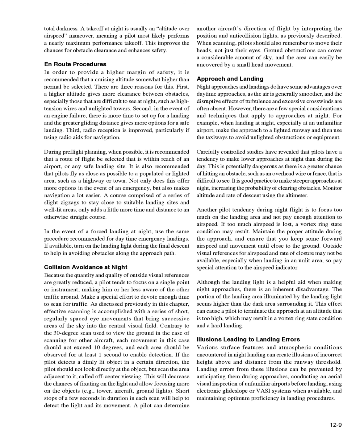Carefully controlled studies have revealed that pilots have a tendency to make lower approaches at night than during the day. This is potentially dangerous as there is a greater chance of hitting an obstacle, such as an overhead wire or fence, that is difficult to see. It is good practice to make steeper approaches at night, increasing the probability of clearing obstacles. Monitor altitude and rate of descent using the altimeter.